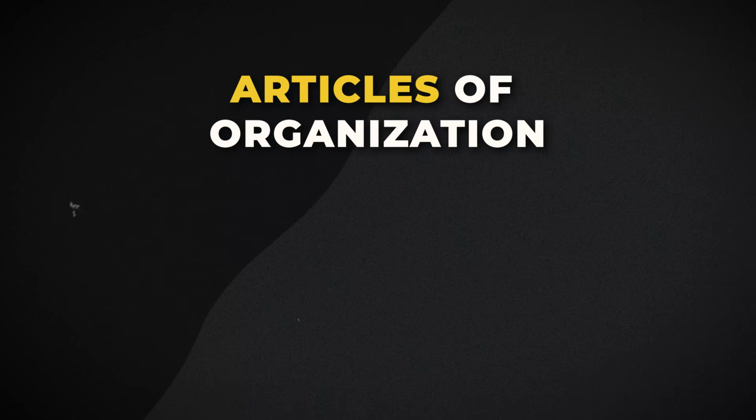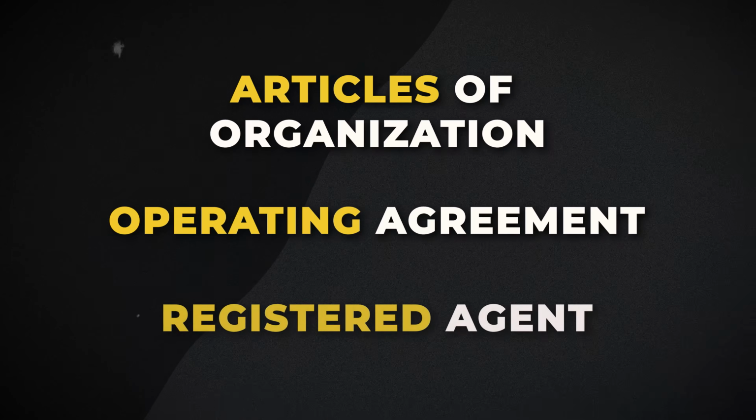Okay, so with option 2, whatever service we decide to use, they're gonna take care of all the annoying paperwork. They'll send us our articles of organization, they'll create an operating agreement, and get you a registered agent. If you don't know what these things are, that's your sign to just pay someone to form your LLC for you.